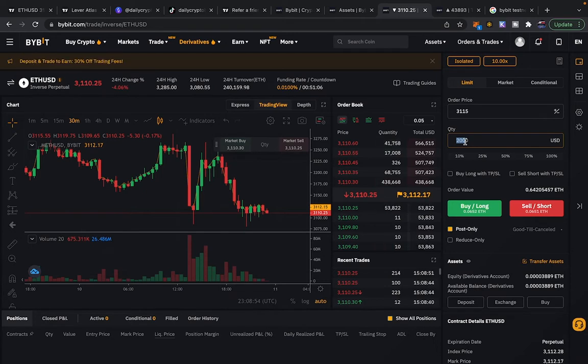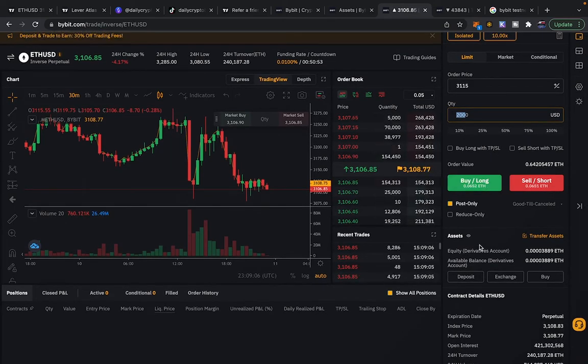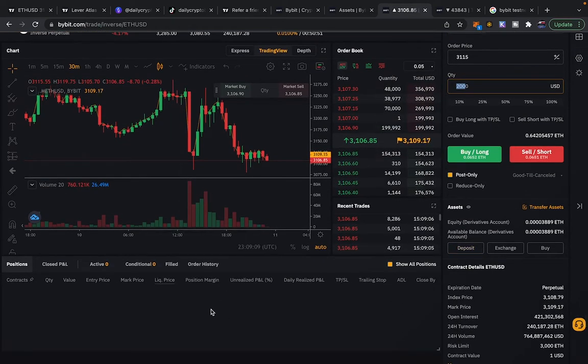But with that being said, I can get out of this position whenever I want. I don't need to wait for it to go to 3,400. If it gets to 3,150, I'm going to get out. And at any time, I can just set a stop loss too, meaning I tell the computer, if price gets to 3,150, just close out my position and take your loss. You don't lose 200. You lose just a little bit. And that's how you really minimize your risk.